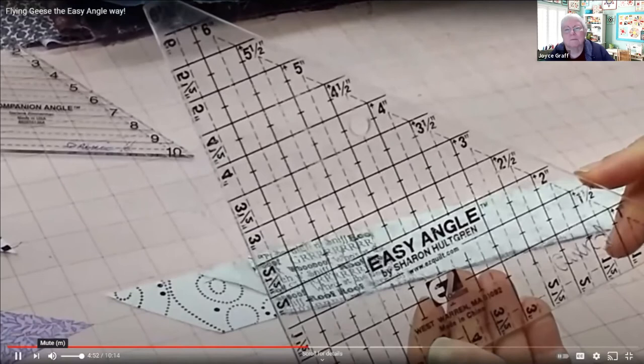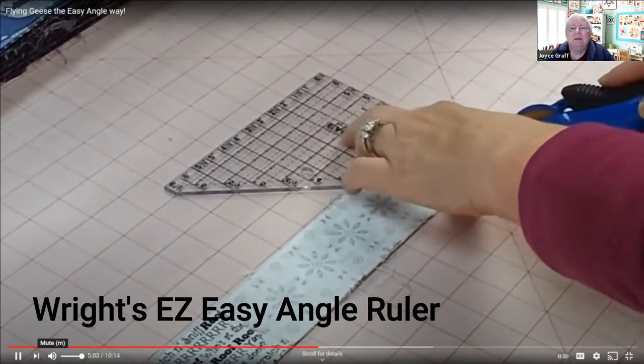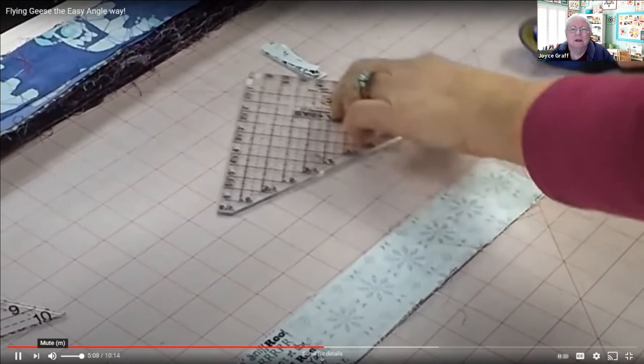I'm just gonna give myself a clean cut on the end of this strip set by putting any line at the top of the strip set. She's gonna start by cleaning up the end of it, trimming off to remove any selvage, any uneven ends. And then she uses her ruler. I'm gonna bring this back around.